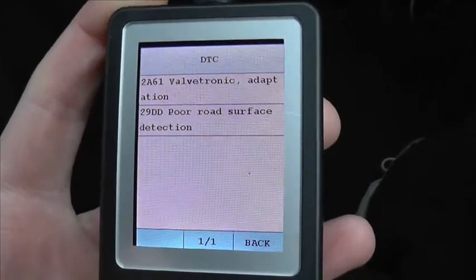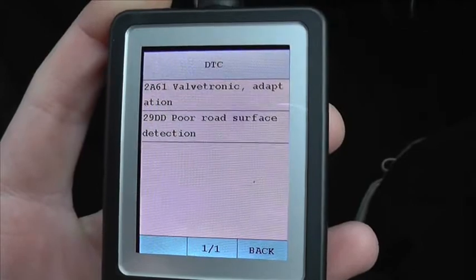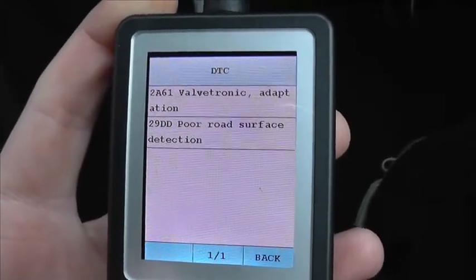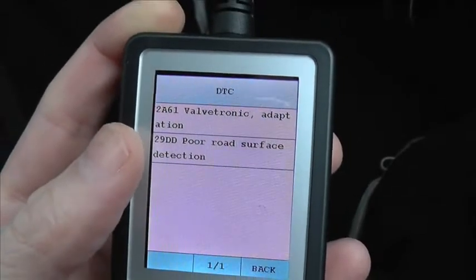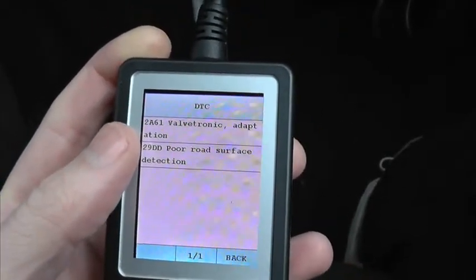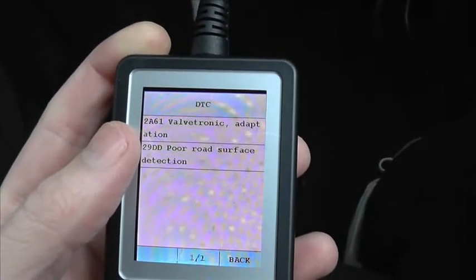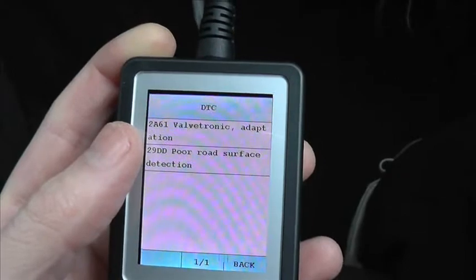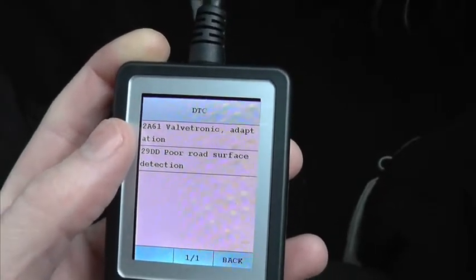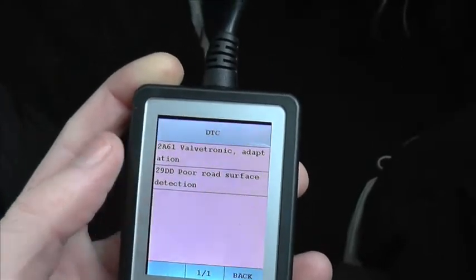Okay, so the one we're looking at right here is 2A61 and it's Valvetronic adaption, and there might be some other codes which relate to the Valvetronic system here, but that's the code that has been constant, and no matter how many times you erase that code it will still keep coming back, because it is quite a serious fault. At one point as well, it did also put on the engine warning light, or the engine management light.